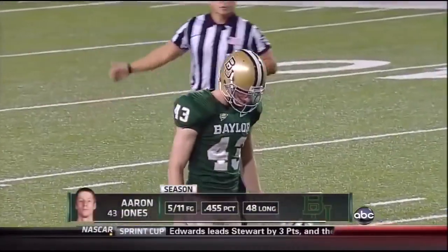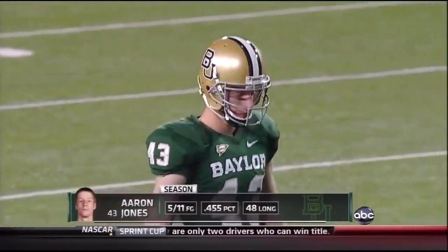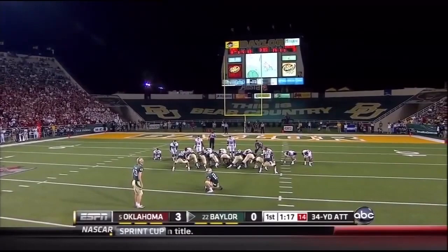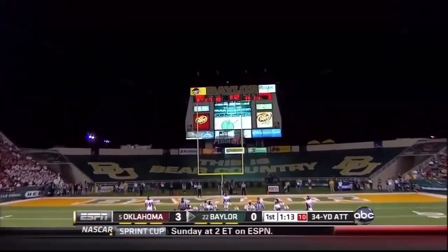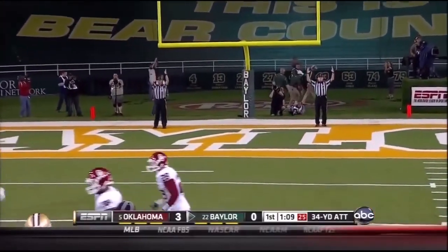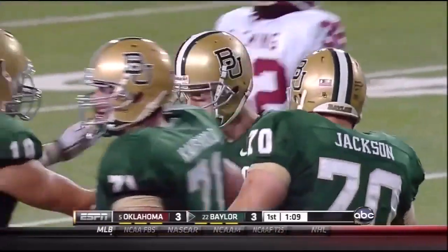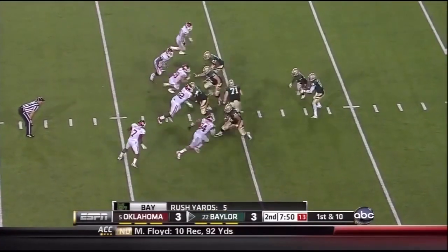Aaron Jones on for the 34-yard attempt. He's been struggling a bit with his accuracy. Just 5 of 11 this year. And he ties the game. They've been keeping him in check in the running game at least.